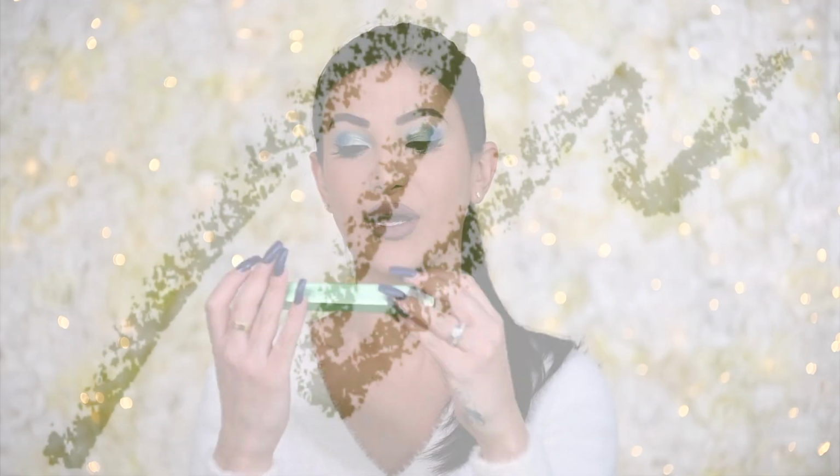This is in shade Resting Rich Face. I really like the formula of these. I'm not sure why the brand didn't put out any more colors. I would love to see a black from them. I would love to see more variations of browns. It would be really, really nice. But I do like the formula a lot. Super bomb to have. And the last item in the box, we have another mirror.